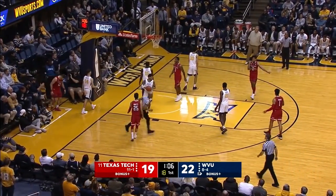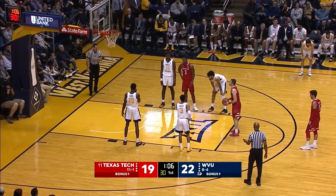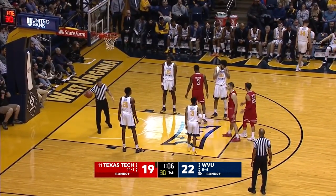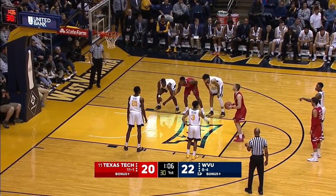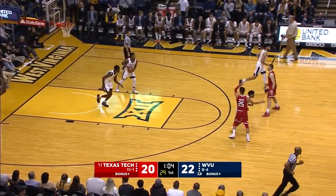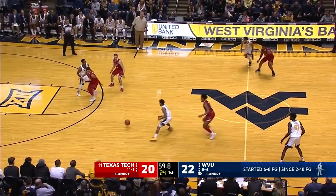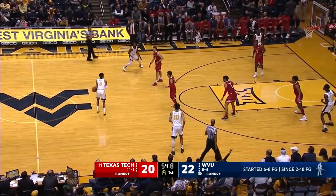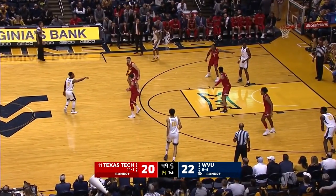And Mooney is fouled going to the rim. The plan for Texas Tech, especially with Jared Culver out of the game, is going with a smaller lineup. They're trying to space the floor, and they're usually a passing type team. First made free throw for Mooney. Lead is 2 for West Virginia. They have gone cold. 50 seconds to play in the half.